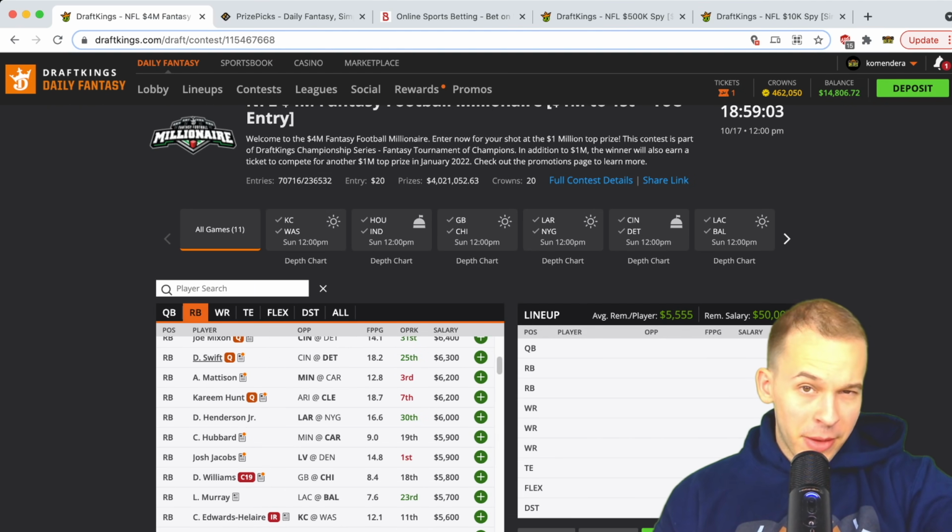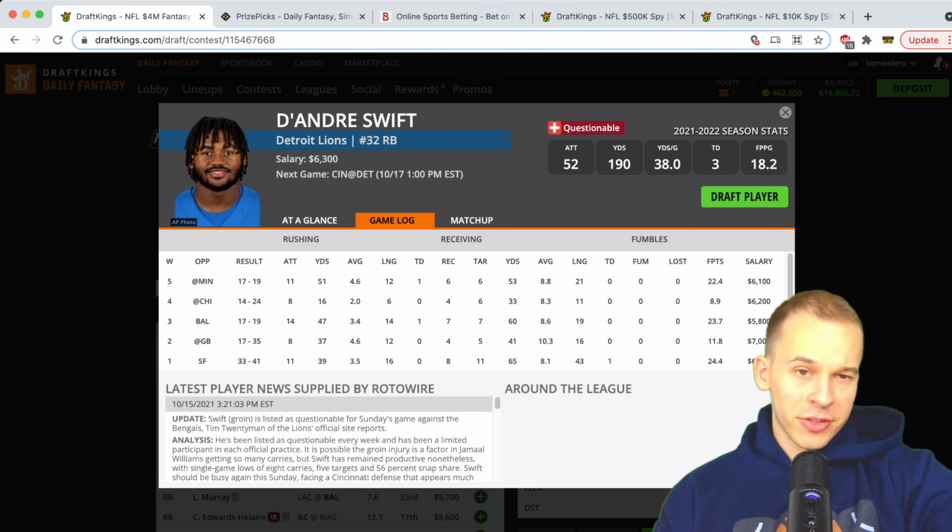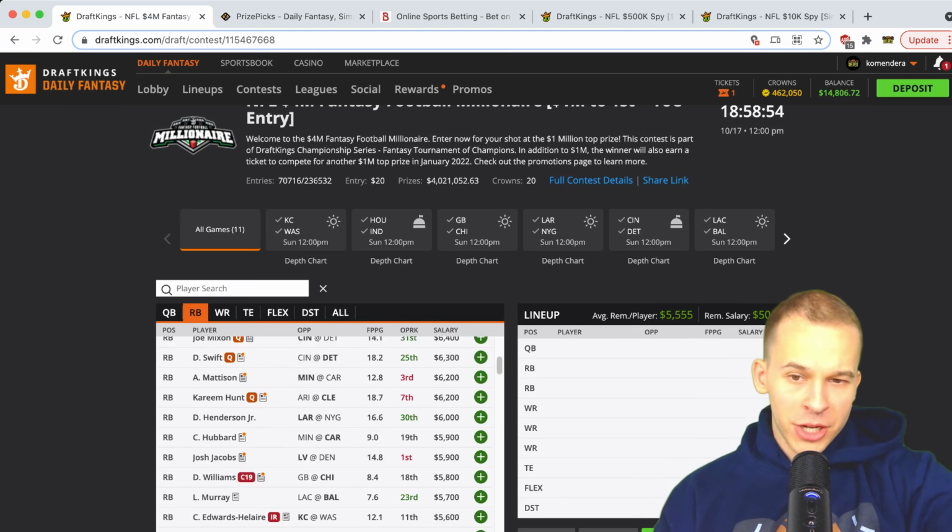D'Andre Swift is firmly in play because of his pass catching upside. They're getting him very much involved. The snaps are going up, with 6, 6, 7, 5 targets the last 4 weeks. That's really solid for a guy in this range.